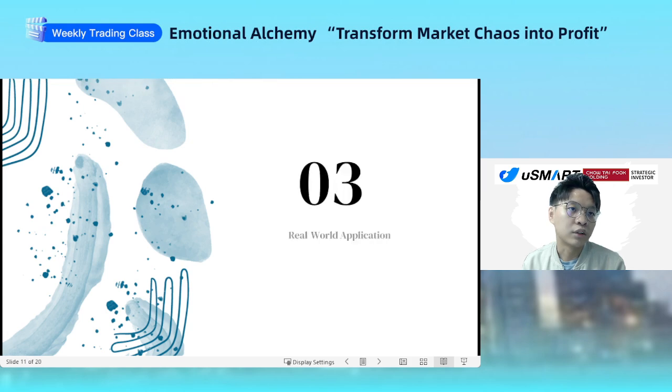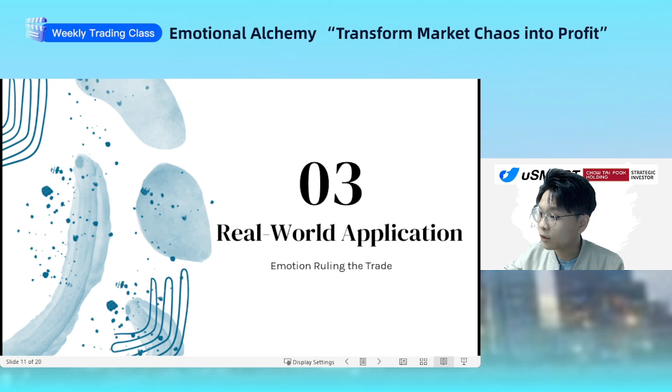And now the third section. You are going quite fast today, but it's okay. People's focus cannot retain so much, so we will just go through a little bit faster. Now we will talk about the real world application, which is emotion ruling the trade. In this case, we will talk about the 2020 market crash study, and take a look at how emotions get involved along with the chart pattern movement.